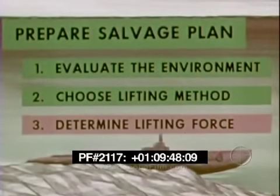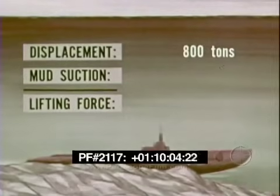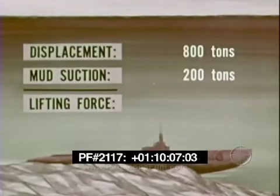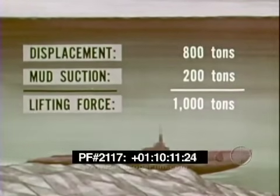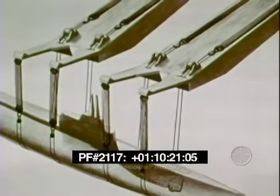To determine lifting force, start with the weight or displacement of the submarine. Then add any suction effects due to bottom conditions. The total of these two factors is your lifting force. In the case of the S-51, 800 tons for the submarine itself plus 200 tons to overcome mud suction. Thus, 1,000 tons of lifting force were needed. Plan to obtain this force by combining external lifting techniques, such as pontoons or lift ships, with self-lift.